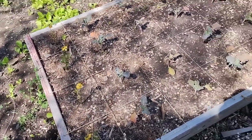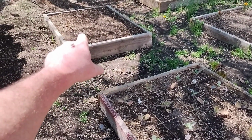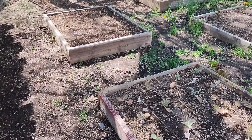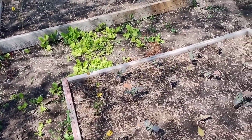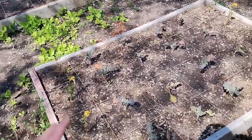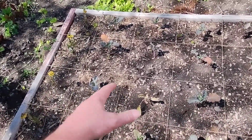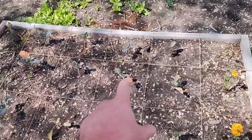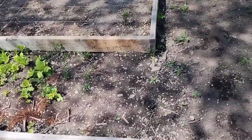And oh yeah, I forgot to mention, also in that bed I got those trap flowers. What are they called? Nasturtium, or I can't remember what it's called. Anyway, I got them planted in there, along with radish and beets again, and some lettuce I transplanted out of the ground and stuck in there, which is coming in pretty good.